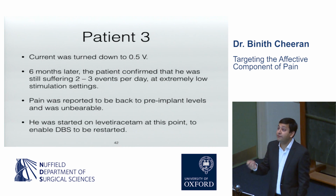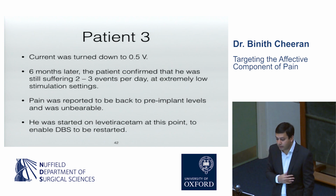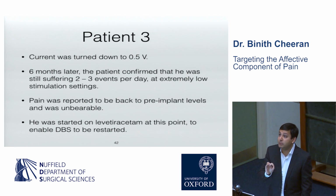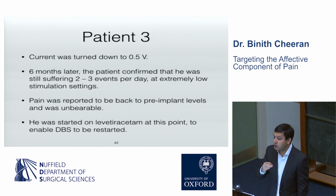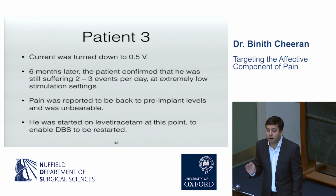So the current was further turned down to 0.5 volts, which is basically switched off. And 6 months later, the patient confirmed that he was still having 2 to 3 events per day. So at very, very low stimulation voltage, pretty much switched off, he was having events. But pain was back to pre-implant levels.